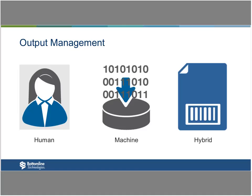We're also seeing a significant move towards hybrid communications, where the information is presented both in a human digestible format, like these beautifully laid out forms, and also in a machine processable format to enable downstream processes.